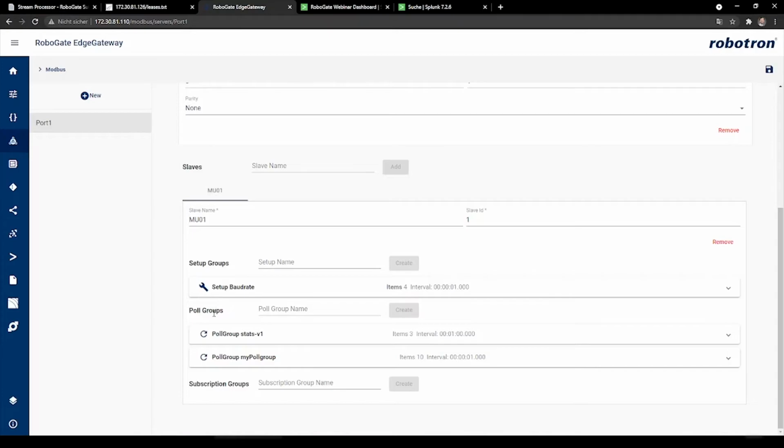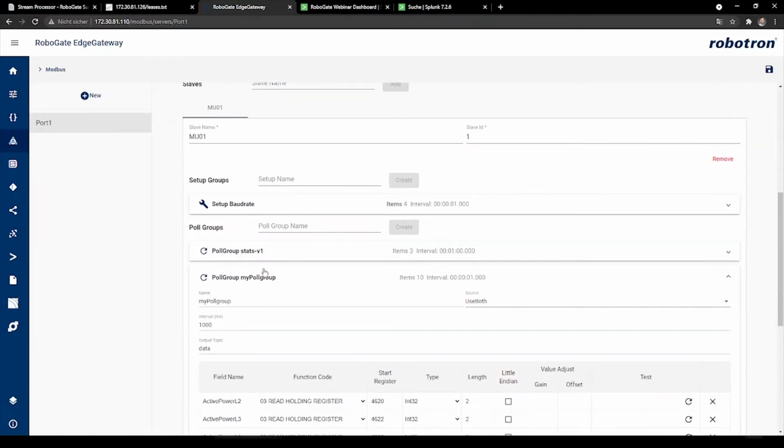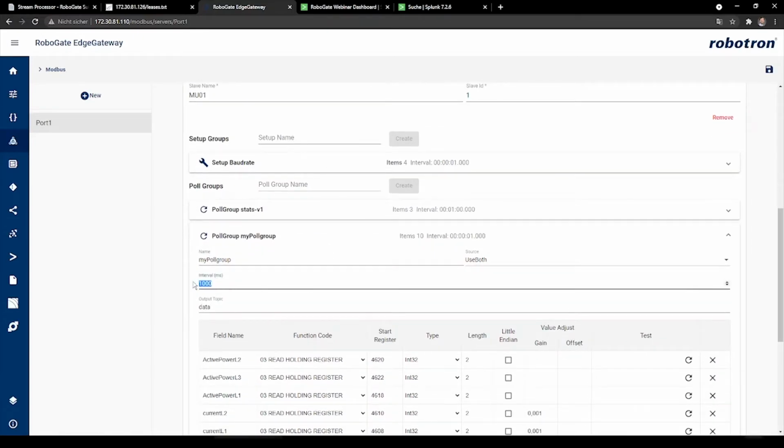Next, we have poll groups and subscription groups. The poll group is for an equidistant data acquisition, and subscription groups take the values only on change. Today, for our demonstration, we prepared a poll group with 1000 milliseconds, about a 1 second interval. The name is poll group or my poll group.